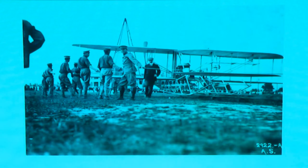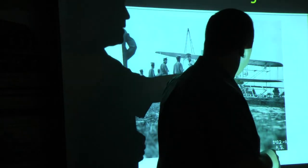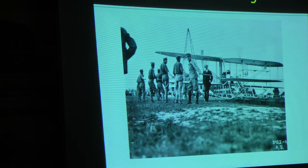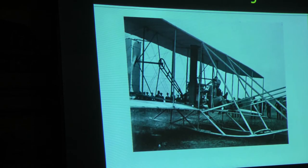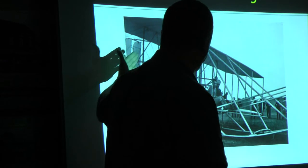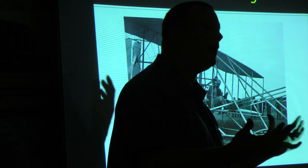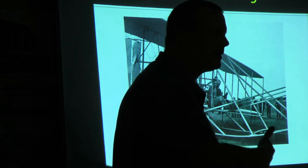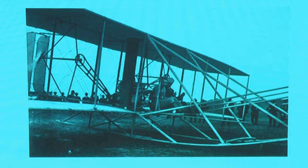Now, a couple things about this airplane that you might notice. Number one, doesn't have any wheels. Number two, this is actually the front of the airplane. This thing here is kind of like the tail, except for it's in the front. The propellers are in the back behind the two men. So here's the back of the airplane. The propellers are back here. They hadn't figured out yet which is the best place to put the propeller, in the front or the back. Still kind of working on that.